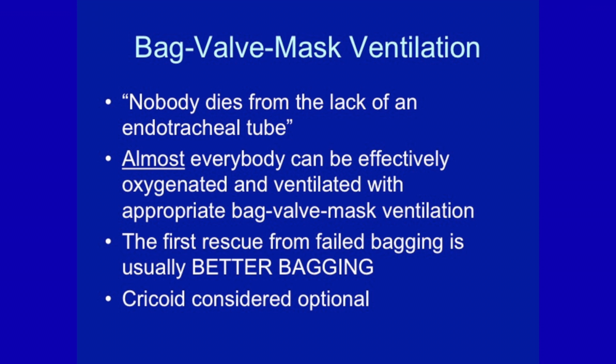All right. And so we have to shift from the mindset of, oh my gosh, they're difficult to ventilate, I've got to get a tube into place, to, I have got to find a way to oxygenate and ventilate them so that I can safely get a tube into place. And realizing that not being able to bag is not an indication for immediate intubation. You've got to fix your bagging technique.